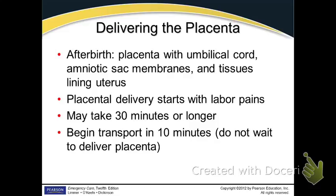Okay, we talked about this. The delivery of the placenta is very much like the delivery of the baby. Labor pains, it'll take a while. You don't want to wait super long for the placenta to deliver. It's not anything like having the baby come out. So as soon as the baby is born, you can probably start to transport. Once you've taken care of the baby and the mother, go ahead and transport. You don't have to wait around and wonder, oh my gosh, when's the placenta going to come? That's not a big deal. You want to get them to the hospital.